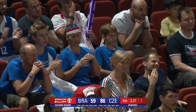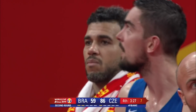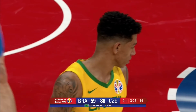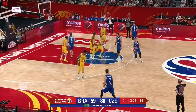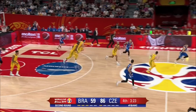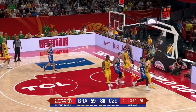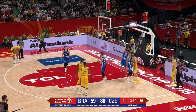Gigi not giving up on the play, fighting over the top of the screen. That time just a little too aggressive. Gigi will be taking his talents to the Sydney Kings next season. Early second-round draft pick in this year's draft. Huertas, he's been scoring a few points recently. Stopped that time on his route to the rim.